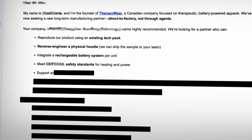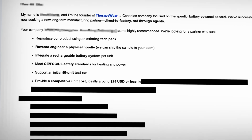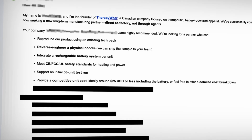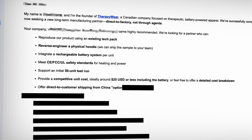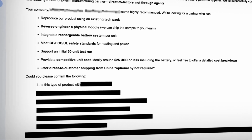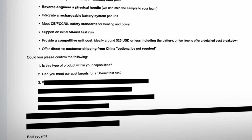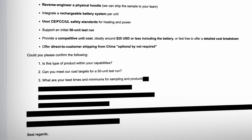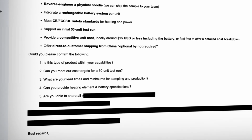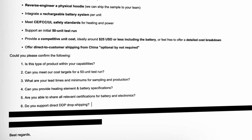heating and power, support an initial 50 unit test run, provide a competitive unit cost, ideally around $25 USD or less, including the battery, or feel free to offer a detailed cost breakdown, offer direct to customer shipping from China, optimal but not required. Could you please confirm the following? Is this type of product within your capabilities? Can you meet our cost targets for a 50 unit test run? What are your lead times and minimums for sampling and production? Can you provide heating elements and battery specifications? Are you able to share all relevant certifications for battery and electronics? And do you support direct DDP dropshipping?